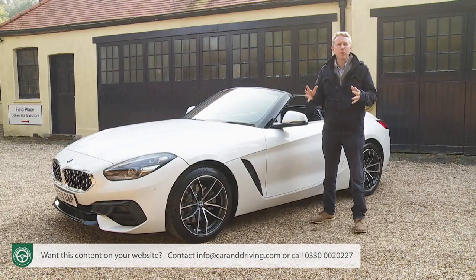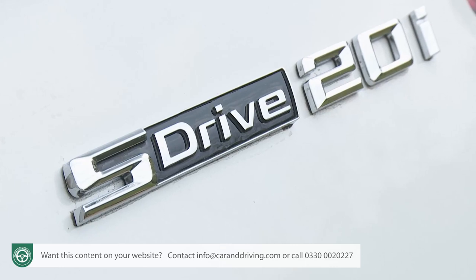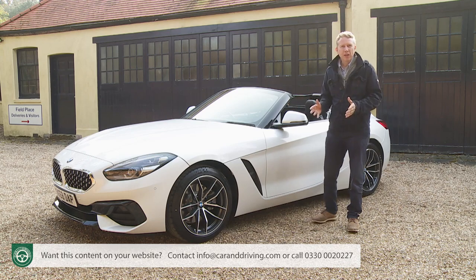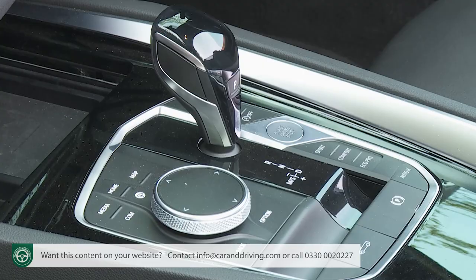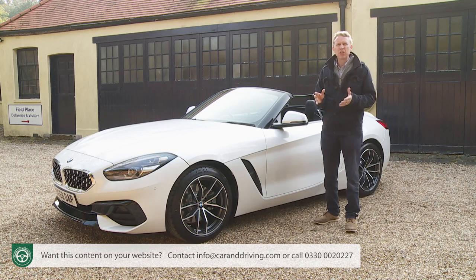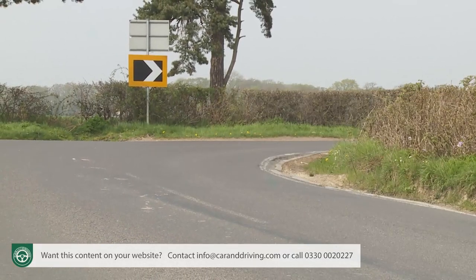The phrase affordable roadster is a relative one in this case, given that even this least expensive S-Drive 20i variant with 197 horsepower was priced from launch at around £37,000. That's with the paddle shift 8-speed auto gearbox that most Z4s have to have. For this base version, there's also the option of manual transmission if you want to save a fraction and involve yourself in the driving experience a touch more.